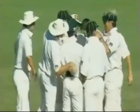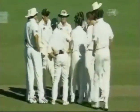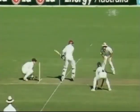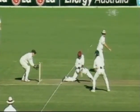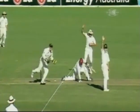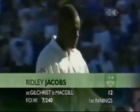And an LBW shout at the start for a flick of the pad perhaps, and then the stumping. Ridley Jacobs has looked so uncomfortable out there, you wouldn't think he's the man who's been the hero all the way through. He's hardly got anything in the middle of the bat today. Gilchrist has got him. Yes, he's out of his ground right. Gilchrist realises straight away he never got back. Certainly if he did, it was far too late. Gilchrist has started the celebration there, and up goes the finger of the square leg umpire.